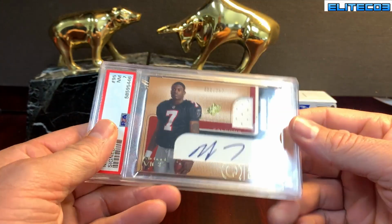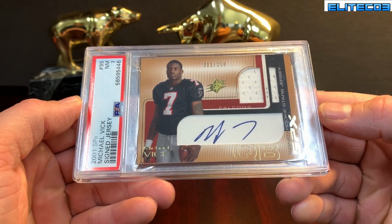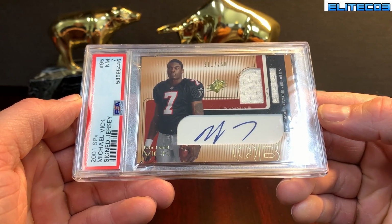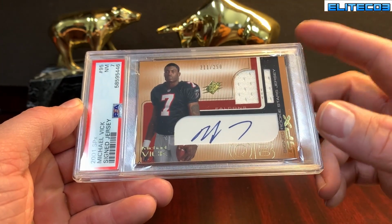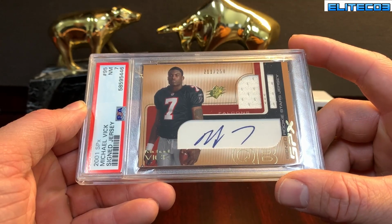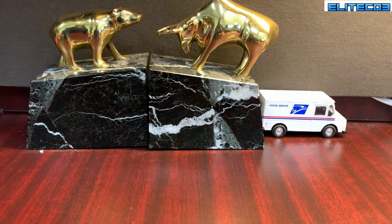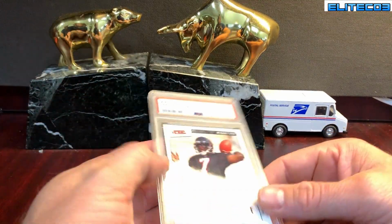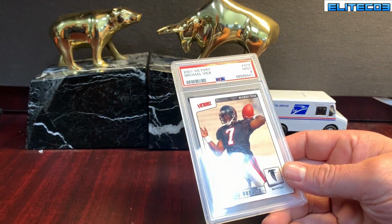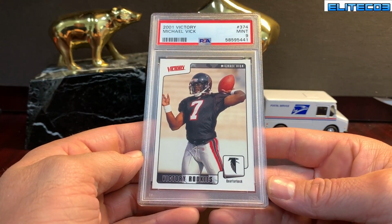It's got some chipping on the back. It's not the best example, but there's definitely worse ones out there. But the SPX Gold, this is the first expensive card that I ever bought, actually. Back in the fall of 2003, I bought this card raw for like $350. It's about a $100 card raw now. Victory Vick 9.